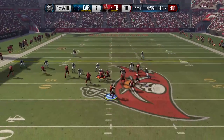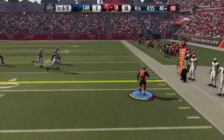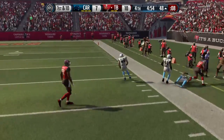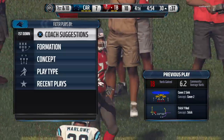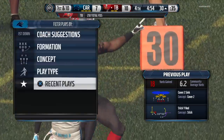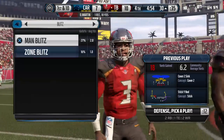The Panthers defense now is going to go nickel. Doug Martin with the grab. When you can't hit the quarterback and put pressure on him, there's not much you're going to get done then. That time, quarterback had time, throws it down the field for another completion.